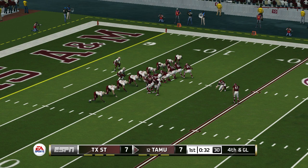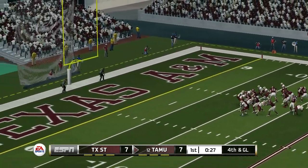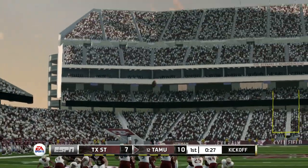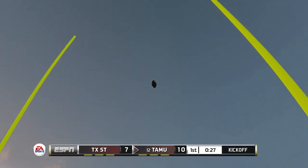Texas A&M is looking to go up by 3. The kick is up, and the field goal is good. And you've got to think they're pretty happy with holding them to a field goal right there.